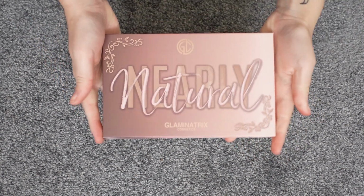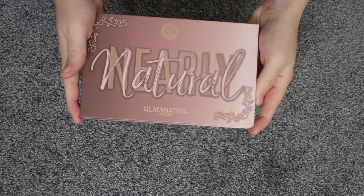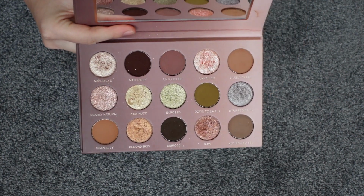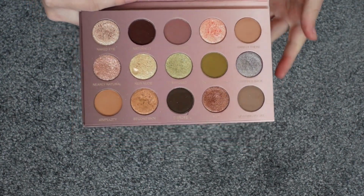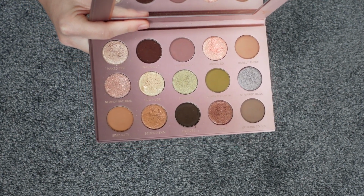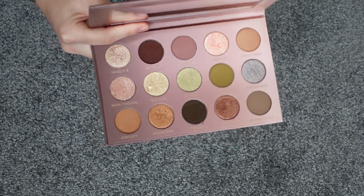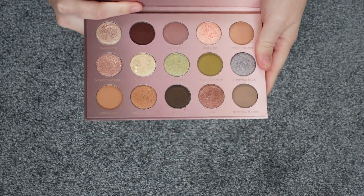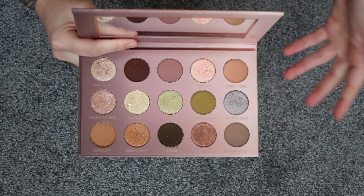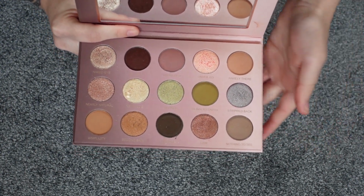And the final palette in my collection is one of the newer palettes in my collection, and this one is an unexpected love, and it is the Nearly Natural palette. This boy, I did do a 2 looks plus review with it, and Jesus Christ, I love it so much. This reminds me of the Blend Bunny Dollhouse palette, which I really did want, but oh my god, this is one of my most used palettes in my collection, even though I haven't owned it for too long. I've only owned it for a few months.